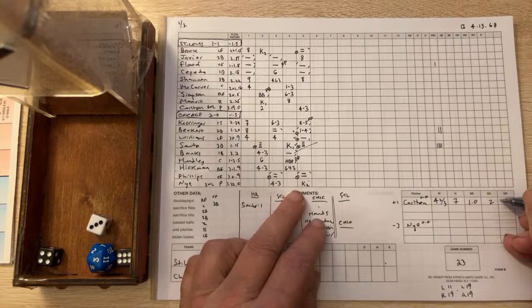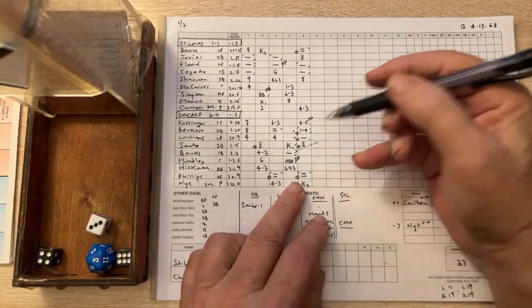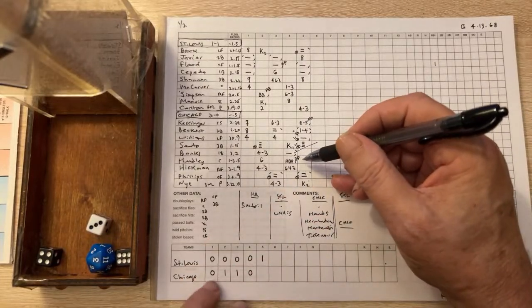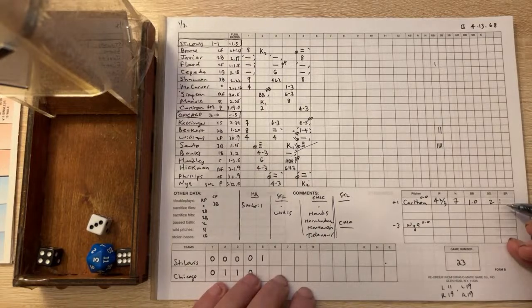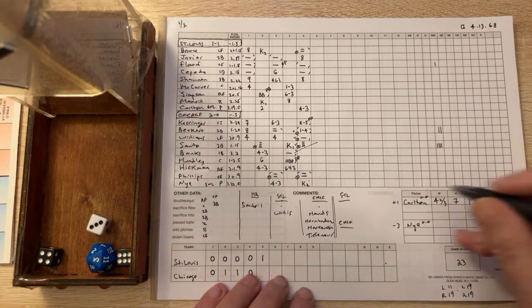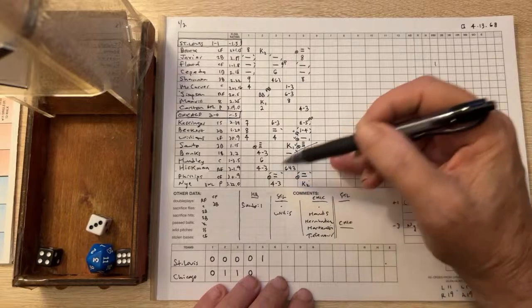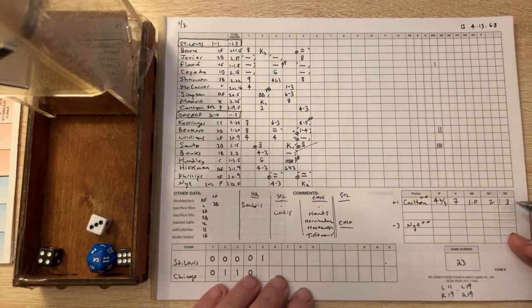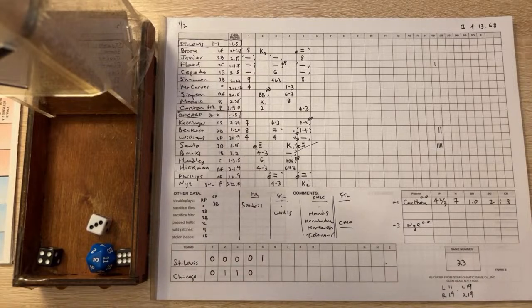These are 4 unearned runs. Oh, 3 unearned runs, I'm sorry. 6. And he ends up allowing 3 earned and 3 unearned.